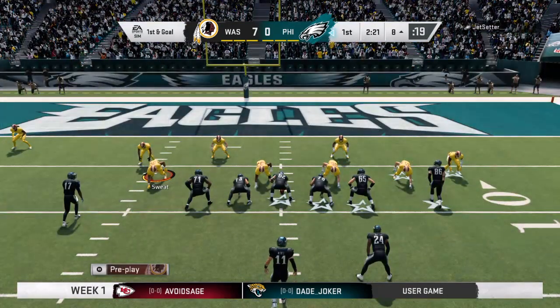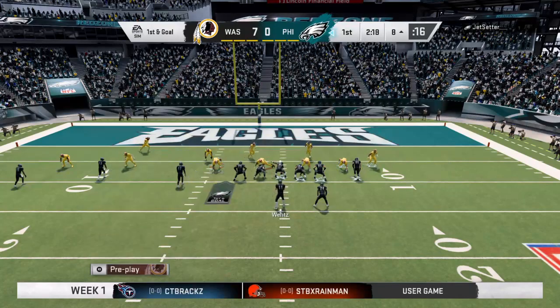Well, that didn't take long. One play, and we're already looking at a first-and-goal situation.